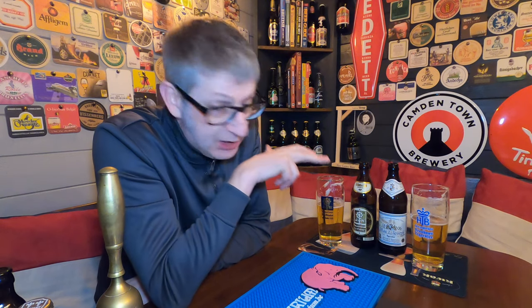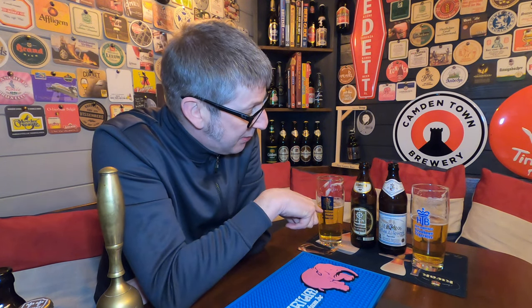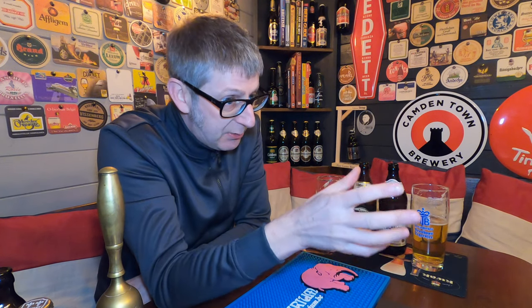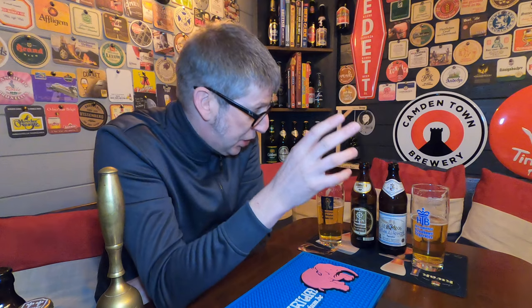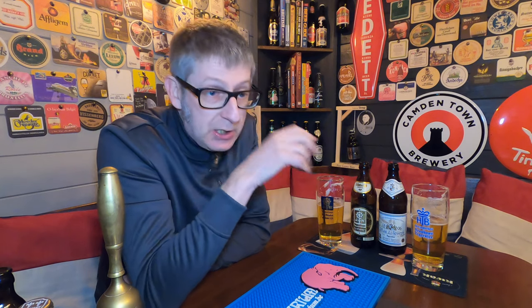Unbelievable. Mark Veganism, thank you so much for keep pestering me to do this, because when I reviewed this, I actually said in the review, this needs to go up against the Edelstoff. This beer is so good, it needs to go up against the Edelstoff, because I think it's going to push it close. I didn't realise it was going to push it this close.